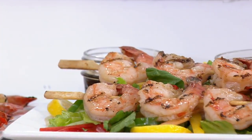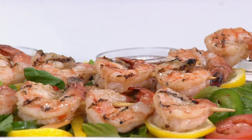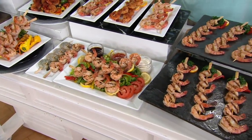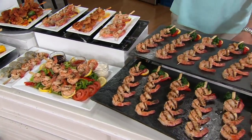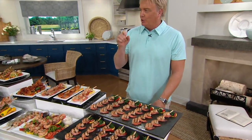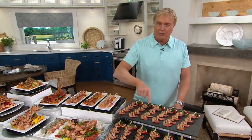Literally take each package. You could take 1 skewer or 12 skewers, defrost them from the individually frozen packs, and you're ready to go grilling or putting them in the oven, even if you don't have a grill. If you have an indoor grill, you got it. The one thing I don't like about our little graphic there is it says the number 12, 4-ounce. You're not getting 12 colossal 4-ounce shrimp. You're getting 12 of the skewers of them.